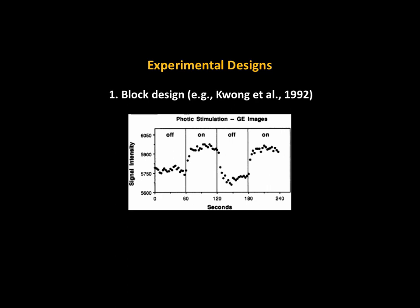First one, from that original Kwong experiment in 1992, is called a block design. So called because the trials that you have come in large blocks, right? So we have, let's call this condition 1, condition 2. This is all condition 1, right? So we could have a ton of trials in here, but they're usually spaced closer together. We don't necessarily care about any individual trial. We just want some kind of response to the fact that they're being exposed to that particular stimulus or a cognitive state. Same thing for condition 2, and then we go back to condition 1, condition 2, and so forth.